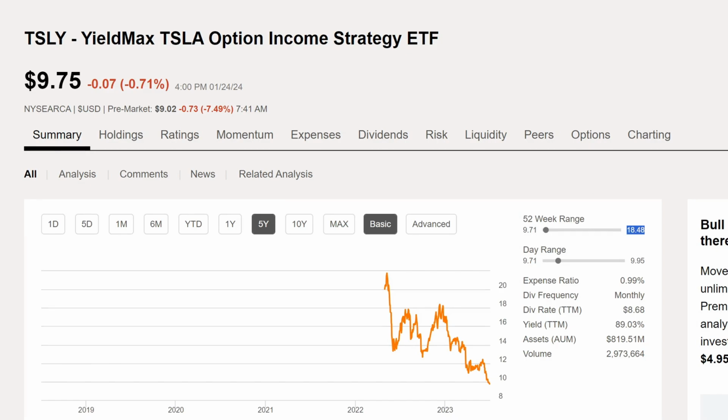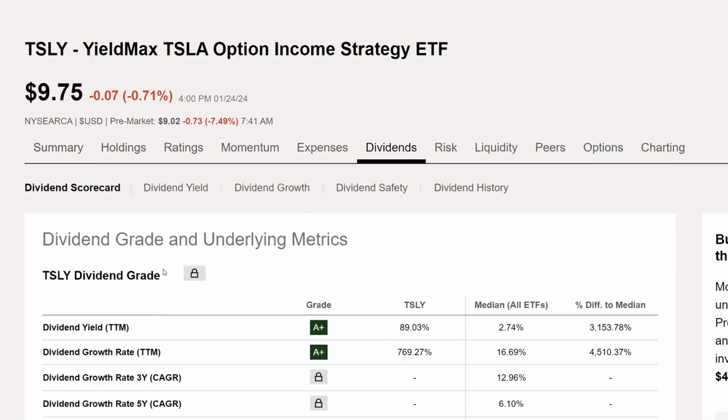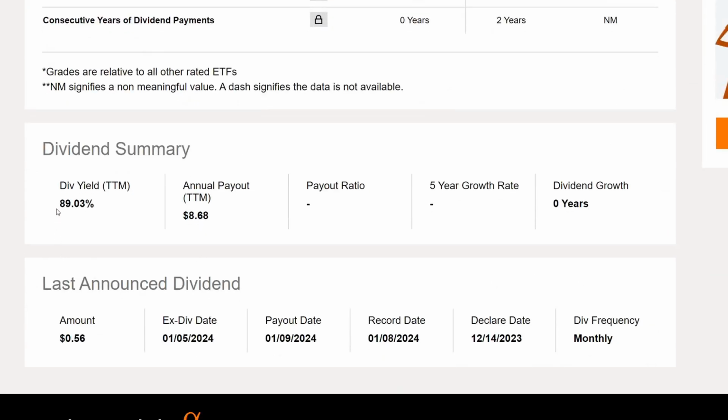Let me pull up the dividend information here. If we look at it, guys, you'll see the dividend yield is very high here, 89.03%. I'm not sure if this is sustainable or not, so definitely a concern there. Definitely keeps me away from investing in this one. The annual payout is $8.68 per share that you own. There's zero growth here, and they pay out monthly, so they would pay you 56 cents monthly.